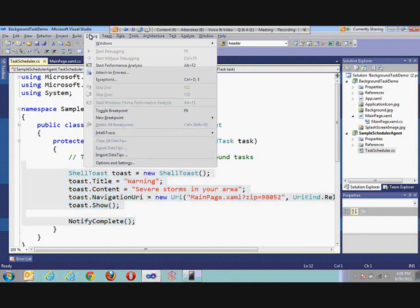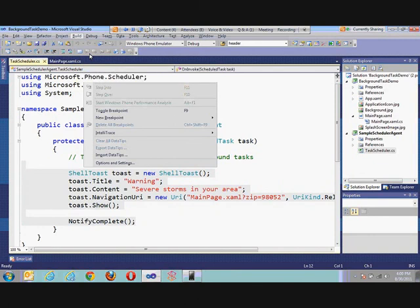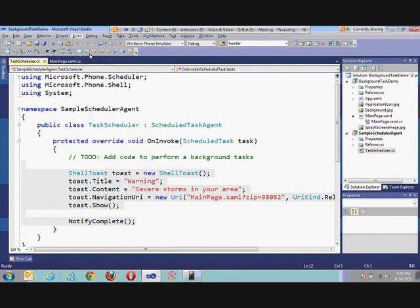And let's see here, interesting. It's grayed out all of those options. Let me do a rebuild on it to see if that will make Visual Studio just a little bit happier.